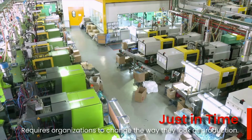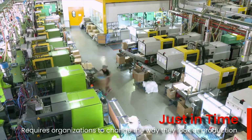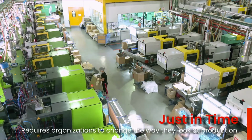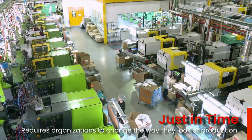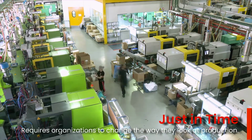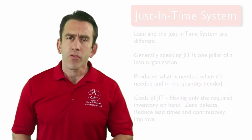This oftentimes requires organizations to change the way they look at production and analyze just how they can build to customer demand, create flow and balance, develop appropriate schedules, and continuously improve every day. Over the next few modules, we will look at some of the changes that you will embark on in your just-in-time journey.